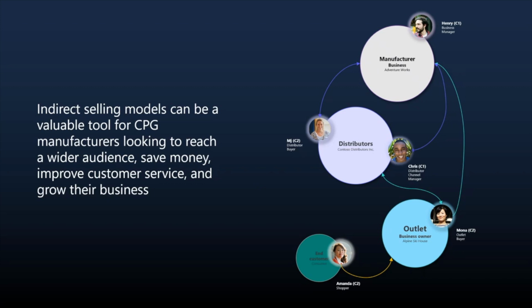And this is a very common model, as I said, because it enables the manufacturers or the CPG companies to reach a wider audience, save money, and improve customer experience as well, because they are leveraging distributors to handle most of these scenarios, and they can expand across geographies to reach more customers and get business efficiency as well. So let's take a look at how, using this indirect business model, what the key outcomes and key expectations are from each of these business entities, and how commerce as a platform enables that.